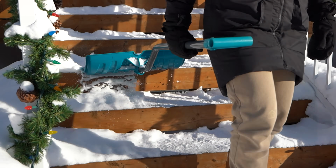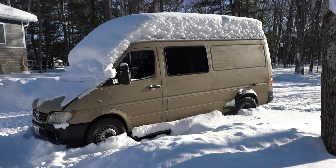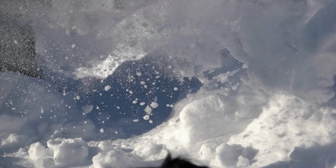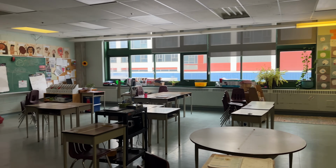Is going to shovel Billie out of the massive snowbank she has been living in. It's also minus 40 outside today, but it's the only time that we can come up and work on the van right now because Tally and I are both working during the week. So here we are in minus 40. My hands are freezing. I need to go put gloves on.